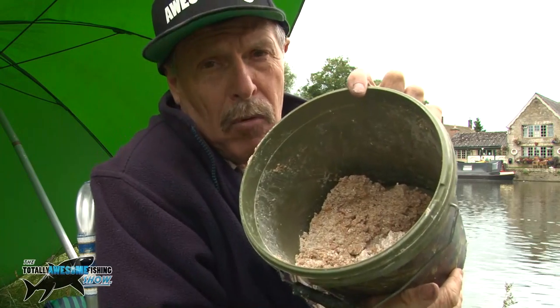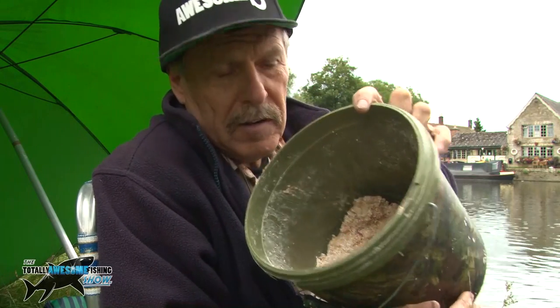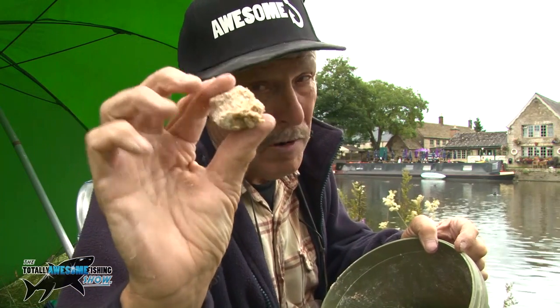Groundbait, I'm using a Bailey's No. 1. It's called horse feed. Just damp it, do not wet it. If you wet it, it goes like anything you'd fill in road potholes with. You can fill potholes and concrete with these things when they're hard. It will go down, it will break up eventually, but it's very, very, very sticky. You can break it up a bit by mixing, say, 50-50 with bran.